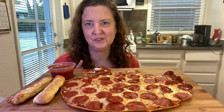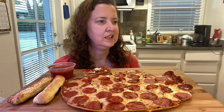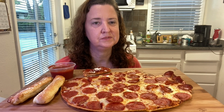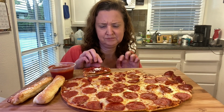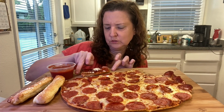But now, the reason why I'm trying Little Caesars is because I saw some people try it on this channel a few weeks ago. They got the Supreme pizza. I thought this looks really good. It had pepperoni, sausage, peppers, all the different stuff. So I went on the website to figure out how much this pizza costs, and I couldn't find it. It was under a deep dish pizza. I was like, I don't want a deep dish pizza. It's just so much bread, you know. So.